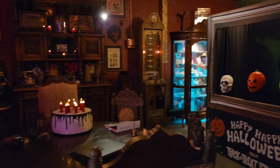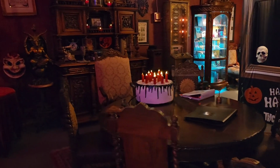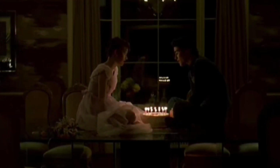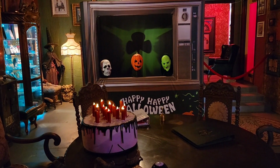For some reason, they have a table with a giant birthday cake on. Oh, I know what's going to go on. Jake Ryan's about to come out, and we're going to sit on the table together, and we're going to celebrate my birthday. There's going to be a birthday party for me. Wait a minute, there's no birthday party for me here.